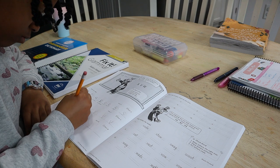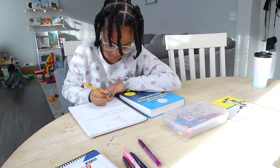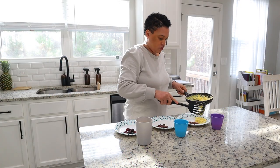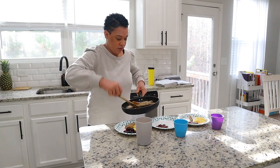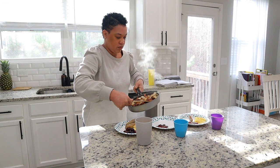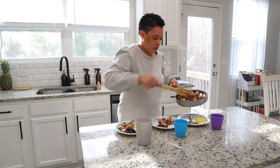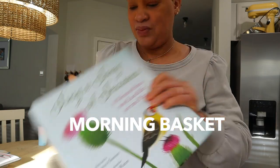While I'm still cooking breakfast, she is finishing up her Fix-It Grammar in her handwriting. Sometimes she does have time to complete her spelling, and if not, she will do her spelling after we complete our Bible and morning basket. My younger two kiddos are playing very nicely independently while I'm cooking breakfast, and I just love utilizing every little pocket of time that I can with all of my kiddos.